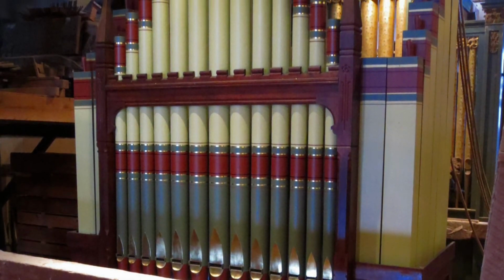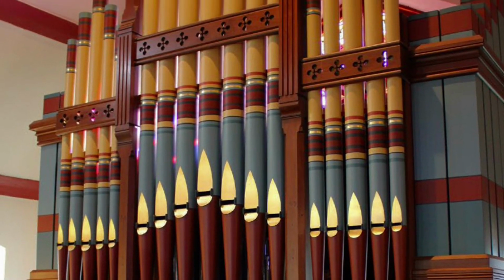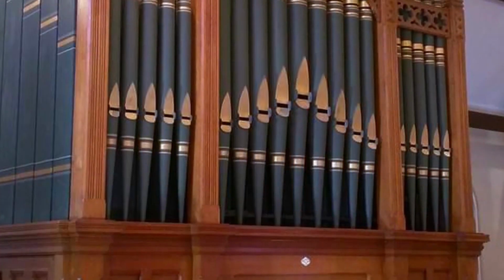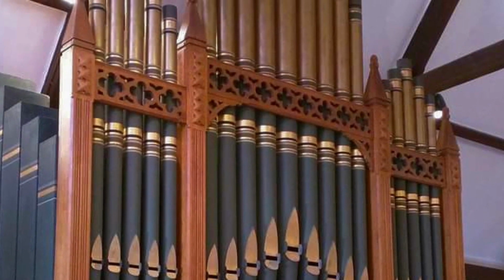One of the things that we did when we came up to talk about this process was we prepared a series of sample pictures that are around the same age, but again, in most instances, every organ is a little bit different in its decoration.